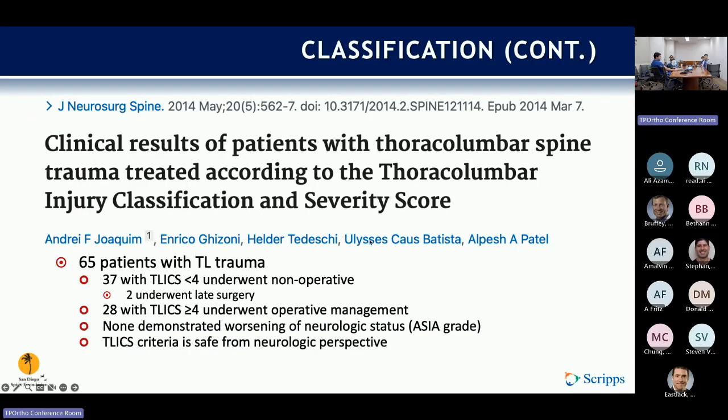Then Dr. Joaquim in 2014 presented clinical results from the TLICS score, where they wanted to check if the neurological outcomes of patients with thoracolumbar spine trauma treated with the TLICS score had any worsening of neurological injury, where their primary outcome was their ASIA score. And then they concluded that there was no patient that had any worsening during follow-up regarding their treatment plan and ASIA diagnosis. So the TLICS score can be used to guide treatment that is safe with regard to the neurological status of patients treated with thoracolumbar trauma.